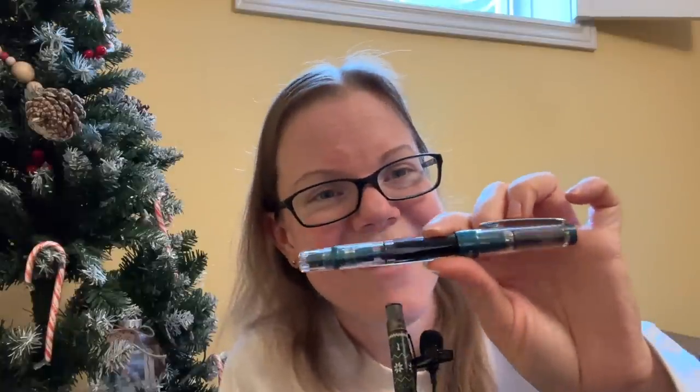And I hate pens that you can't disassemble. Twisby is definitely one that you can fully disassemble. It comes with a wrench. It comes with your silicone grease. It wants you to do it, so you might as well. And that's what I went for.